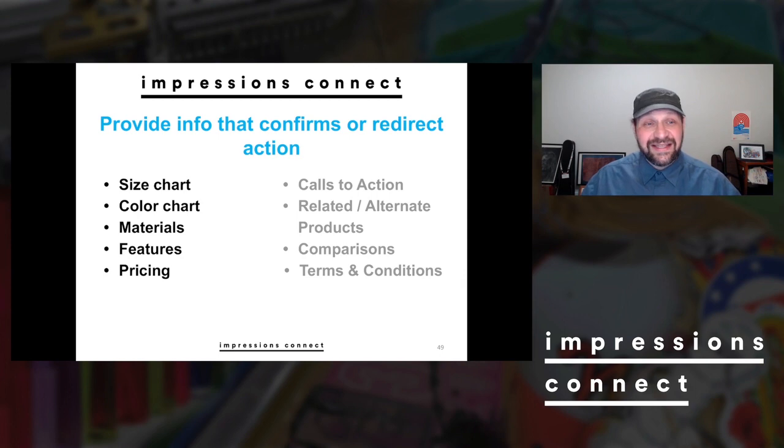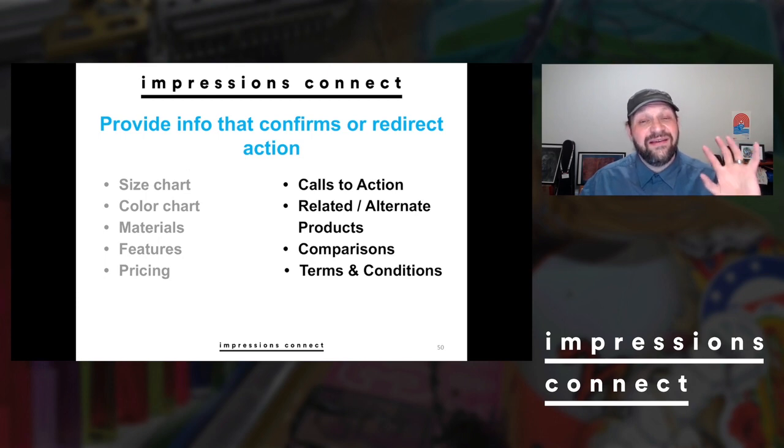So this here on the left-hand side absolutely kind of handles that first part of it, the info, the specs that confirm things that they might think or answer questions they need confirmation on. The second will be the redirection and certainly the other kind of answers that are outside of the garment.